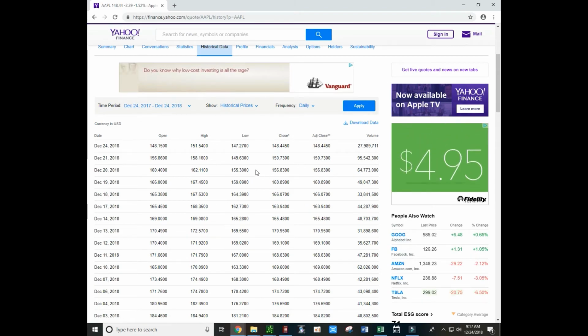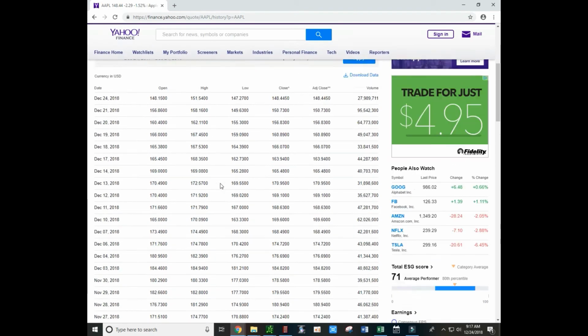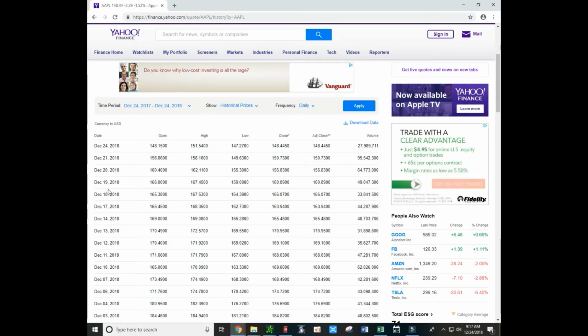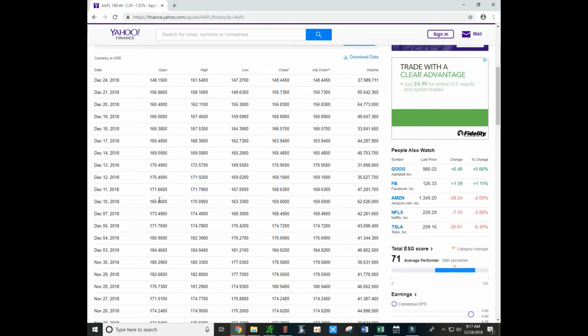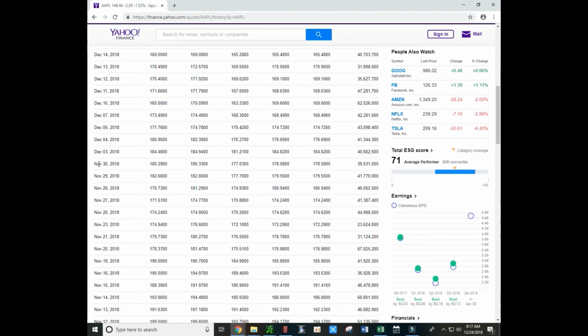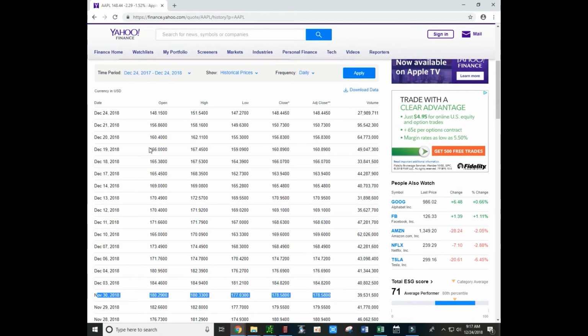Now you'll see all these prices. What does this price mean, right? On the left hand column, it has the date. Let's go through the columns, excuse me. So this one is open, high, low, close, right? But now you know what that means. So you could go to any date. Let's pick this one, for example, right? So the first column, actually, let's do this. Let's do December 14th, so it's easier for you to see the columns.